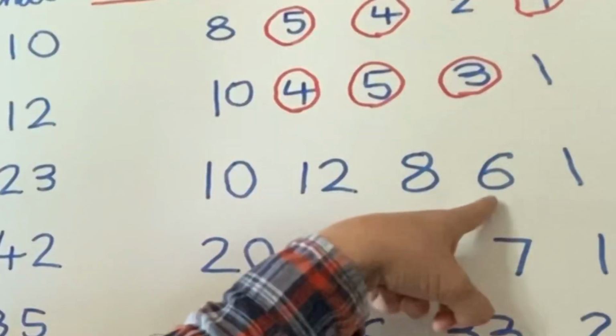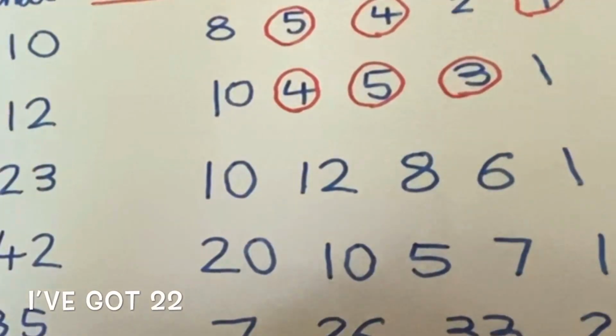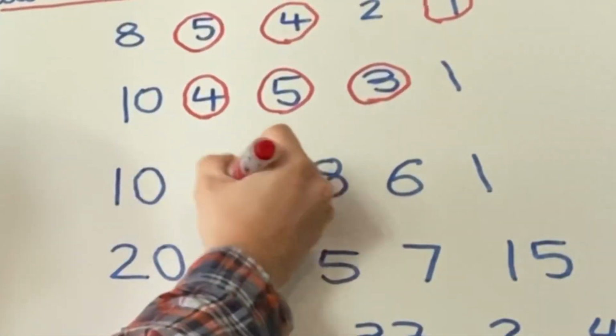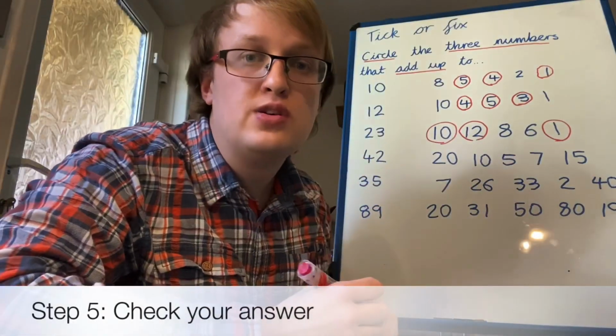So I'm at 22, I need to add one more number. I've got 8, 6 and a 1. I want to get to 23. I've got 22, I need one more number, 1. So actually our strategy worked really well for this question. So we've got 12, 10 and 1. And step 5 is to check our answer.